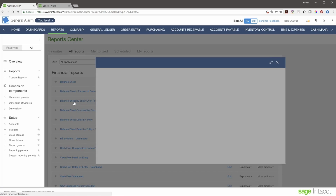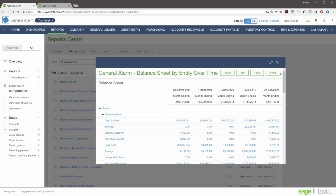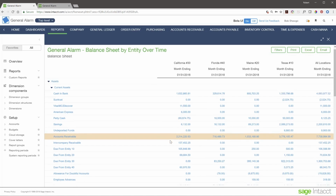I can click on any of these balance sheets. This is the balance sheet by entity over time. I'm just going to do all my locations and departments. And so this is going to open up. I can expand this to the full area of the screen.